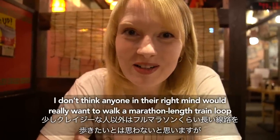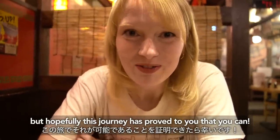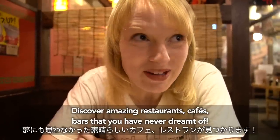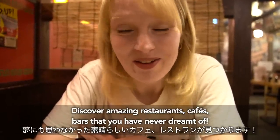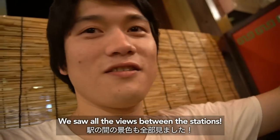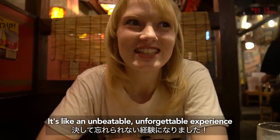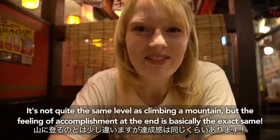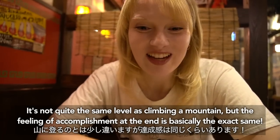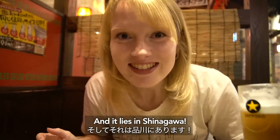I don't think anyone in their right mind would really want to walk an entire marathon length train loop, but hopefully this journey has proved to you that you can see all sides of Tokyo that you've never seen before, discover amazing restaurants, cafes, bars that you have never dreamt of. We found so many new things. We saw all the views between the stations. It's like an unbeatable, unforgettable experience. It's not quite the same level as climbing a mountain, but the feeling of accomplishment at the end is basically the exact same. We have reached the Tokyo climax, the peak of Tokyo, and it lies in Shinagawa.